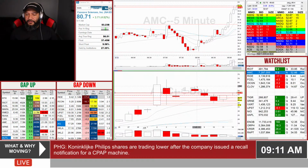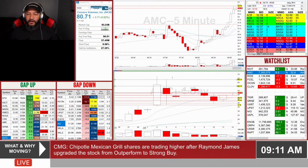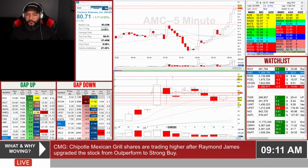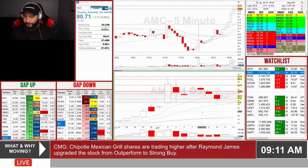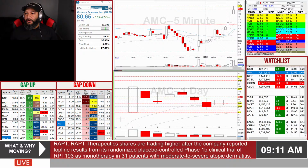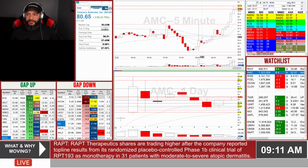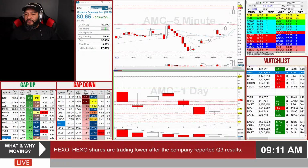Couple of levels here. We have 60.74. We have 68.73. And obviously all the way up here, 74.45, which is your all-time highs right on here, I believe. So looking pretty good right now, guys. Very active. Volume is just insane. 7.3 million shares traded. We are up 6.4 on AMC. This thing is hot once again here this morning.